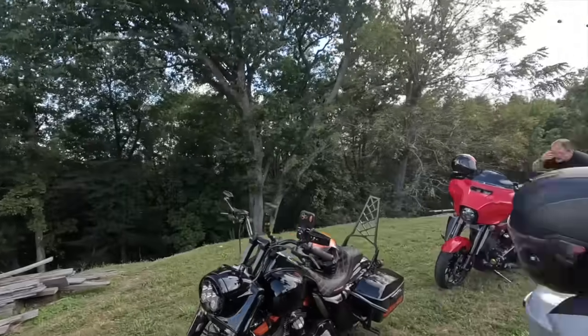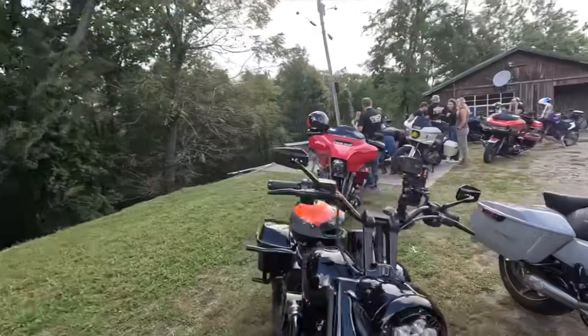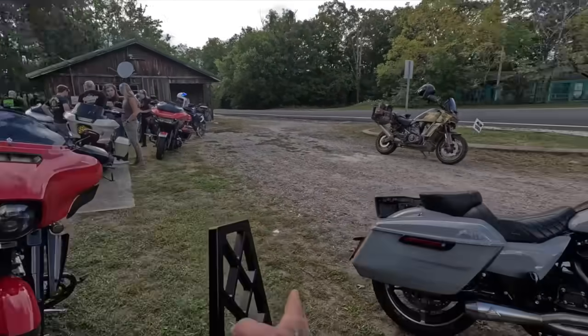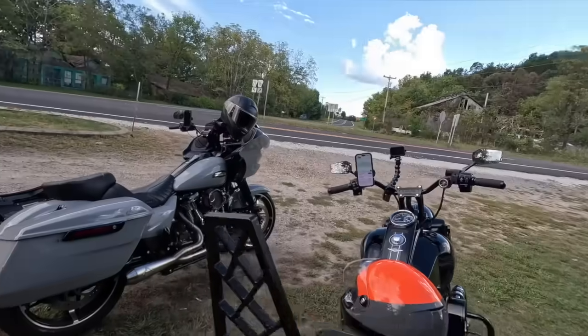My buddy Mike's got this Road King with the Trask Turbo. It's just a great looking bike. And he's even running my sissy bar, my signature build aluminum sissy bar. You can get that on my website.